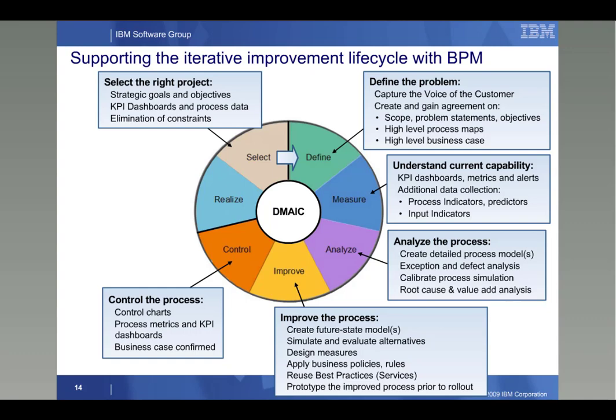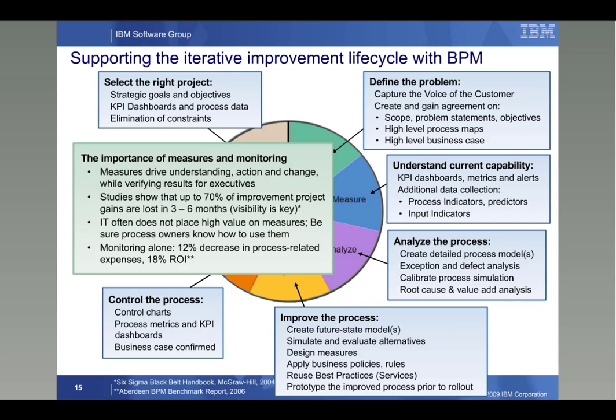With BPM platform capabilities, future state process models prepared by a business analyst or Lean Six Sigma team are then enhanced by IT, who add technical attributes needed to create a prototype prior to rollout. BPM and SOA lend themselves well to rapid prototyping, and a prototype allows additional feedback to be gathered from process workers and owners, increasing buy-in and adoption. Control is a key step focused on sustaining the change. Next slide, please.